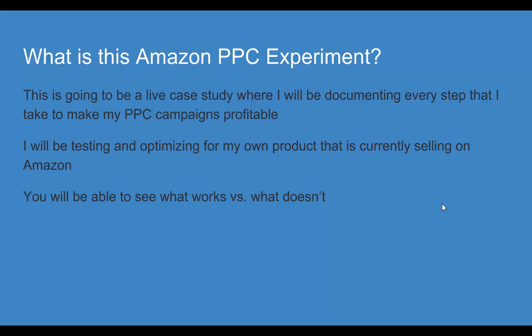One quick thing before we move on: since I am running this PPC campaign on my actual own product that I'm selling on Amazon right now, and I'm trying to keep that private, I will not be sharing the actual keywords or anything that gives away my product in this experiment. I'm pretty sure I'll still be able to find a workaround and still provide as much value as possible without sharing the keywords I'm targeting and the keywords in my campaigns. So I hope you all will still be able to find value in it, even though I'm not sharing my exact keywords. I just want to let you all know about that before we go any further.